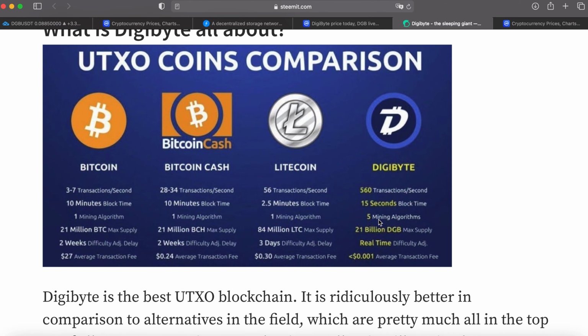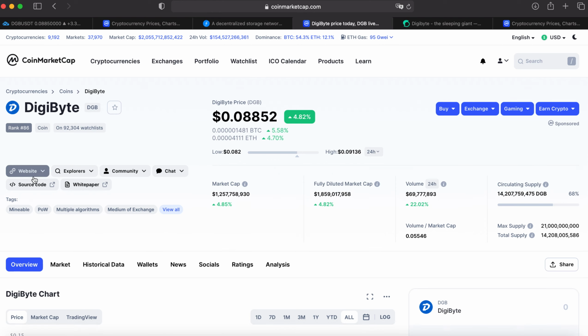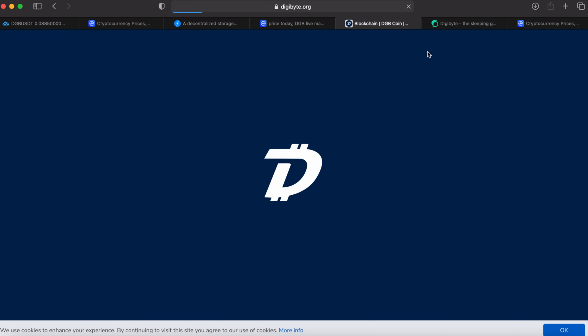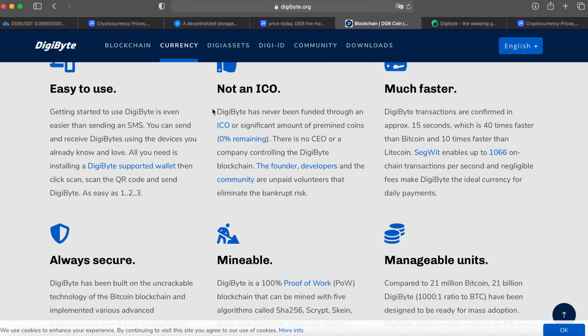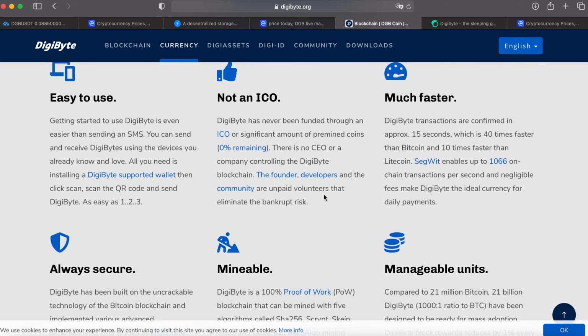The reason why I don't like Digibyte and the reason why I like Digibyte. Well, the reason why I like it is that Digibyte wasn't an ICO. There wasn't any ICO, or IPO, whatever you want to call it. And there's also no CEO. There's not really a team working behind it. It's essentially like Bitcoin. Satoshi founded Bitcoin, that's it. Everyone uses Bitcoin. So Digibyte is kind of the same. There's not really anyone behind it. No one is really controlling Digibyte.